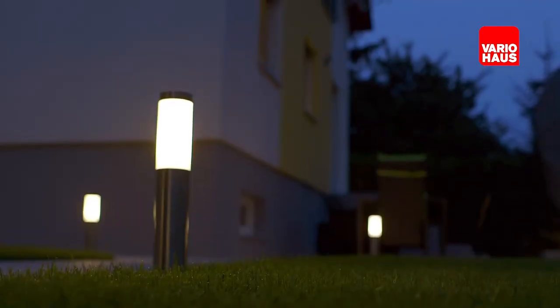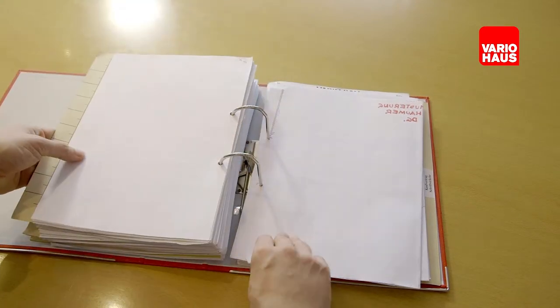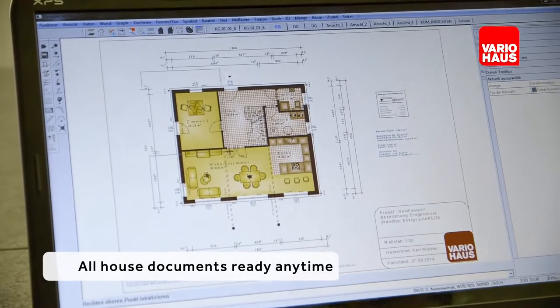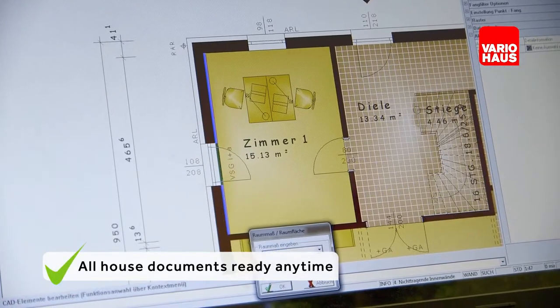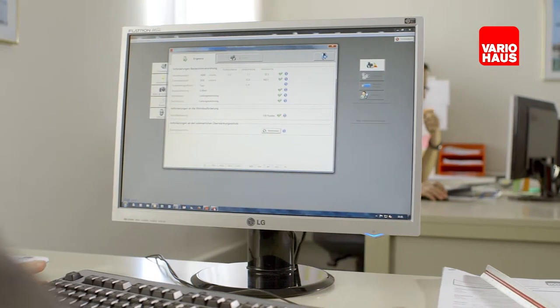With this equipment, I'm always informed what's going on at home. Don't worry when looking ahead. If there are any issues, VarioHaus are always on hand as your single point of contact. It doesn't matter if you experience problems or you would like to rebuild or expand your house. We have all necessary technical drawings and documentations for your house ready at any time, even after more than 30 years.